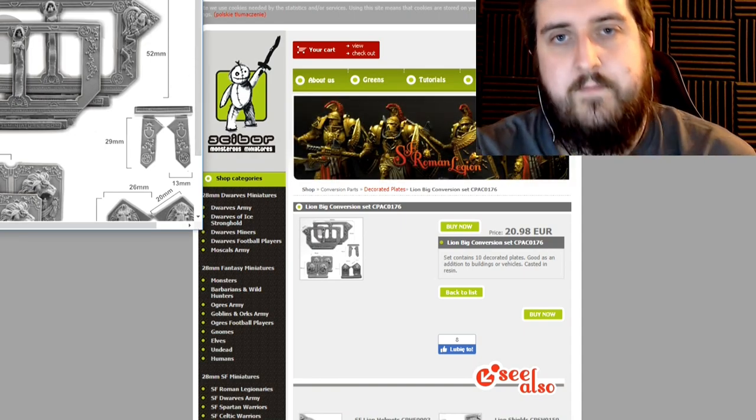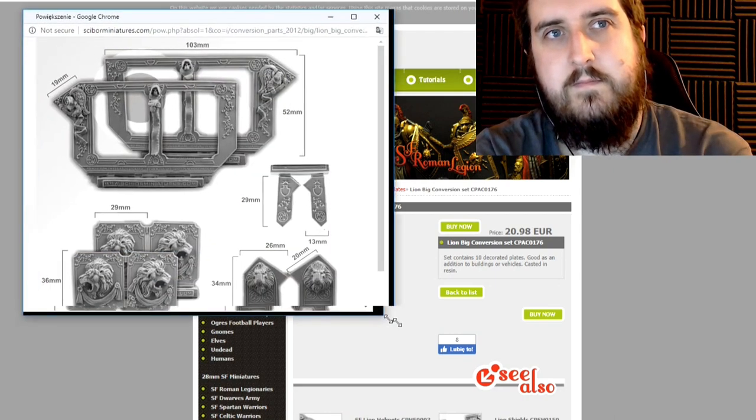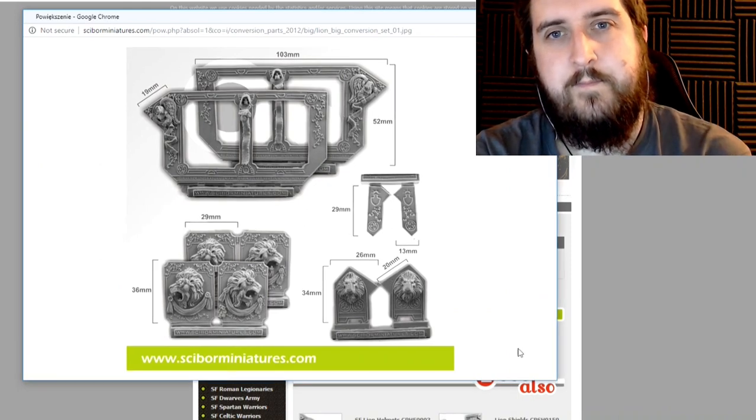He wants me to translate. I will let Google translate. Can you extend that out? Yeah, I'm on it. So this is what I have picked up for the Land Raider to actually make it look venerable. Nice. That will look really cool.